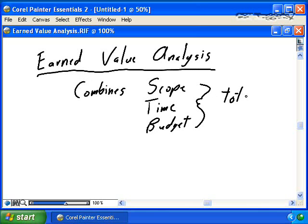total project performance. Often when people talk about projects, they simply say, is the project on time? And that's an important consideration. We want our projects to deliver on time.